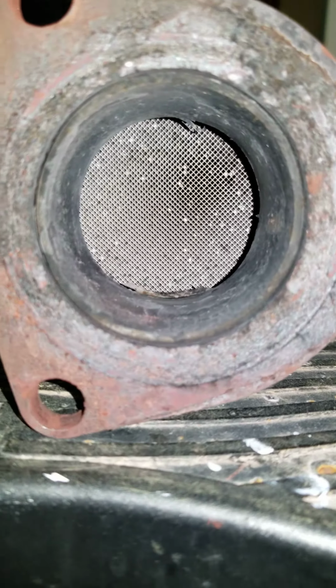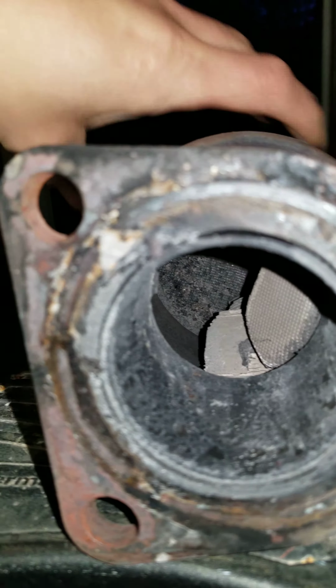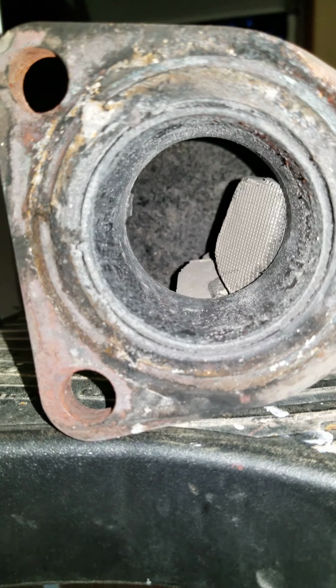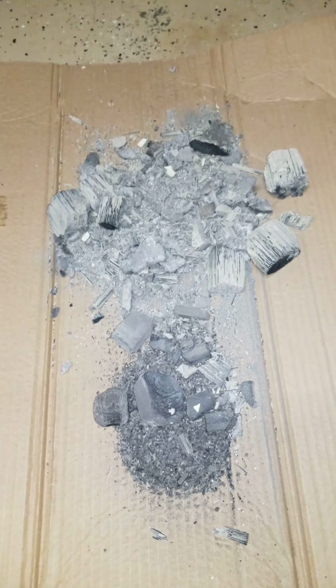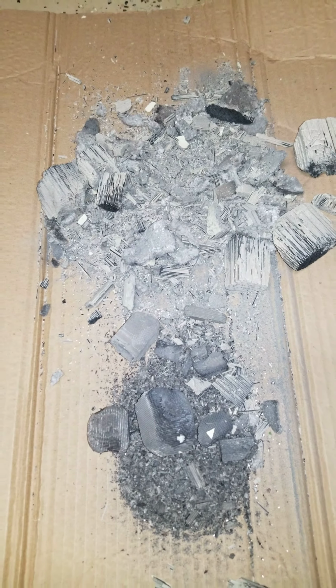Looks okay. A little burnt, a little old. Flip it around, and it's a different story. Completely clogged. That's what you get with cheap China catalytic converters.